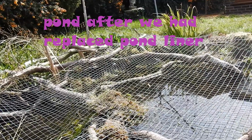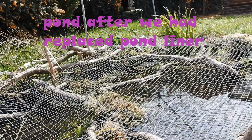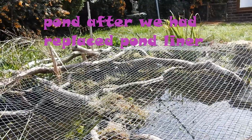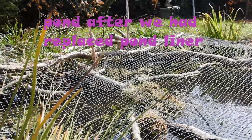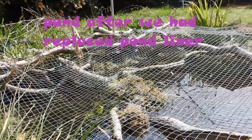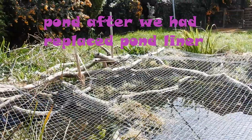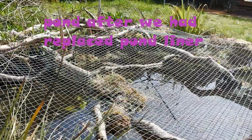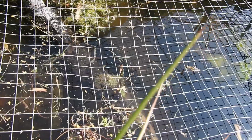So we've put in branches, logs, moss, and also plants as well, so they have lots of cover. The only reason why we have the metal grate along the pond is because I have a 2-year-old child and she is obsessed with water, and she'd just be in the pond.